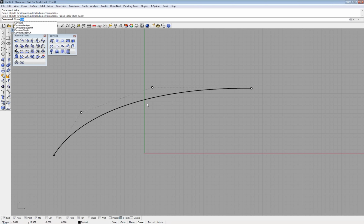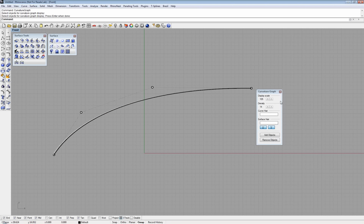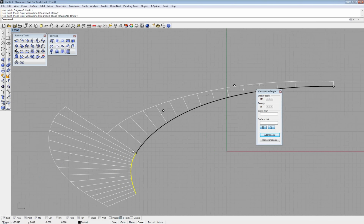command Curvature Graph on this curve that we just drew. And the Curvature Graph dialog comes up, and you can hit these little arrows here for the scale so that you can see the curvature of this curve. Now if you have a straight line coming off of it, or some other curve, and I'll draw it like this, and I add that to the curvature graph, you'll see that this line, and I'll wait for you to see my mouse here.